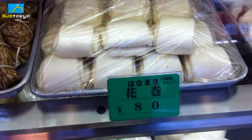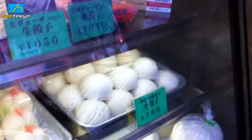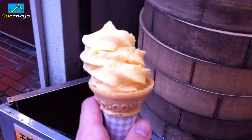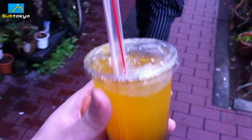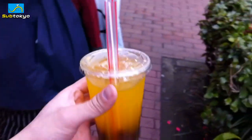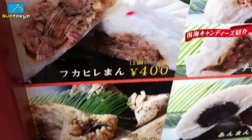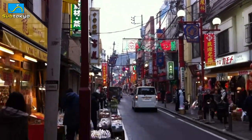Chimaki, Hanamaki, Chashu Man, Momo Man, bunch of dumplings. Mango soft cream, ice cream. We got a mango tapioca juice with little tapioca balls. Mango tapioca. Steam buns. And another huge long street of Chinatown.